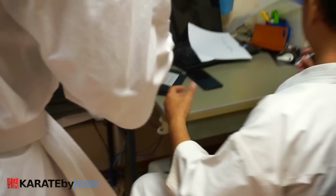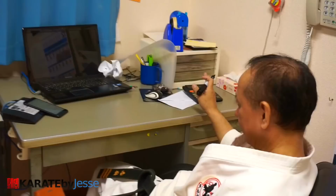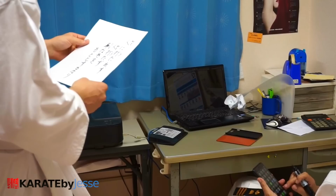This is the famous proverb? Okay. Chojumi Aki. See, it's famous. Can you read hiragana? Yes. So peace is my... To not hit and to not get hit. Yes, right. That's a good philosophy. Karate spirit. Yes, it's Chojumi Aki. It's very famous. Thank you. Can I keep this? Yeah, of course.